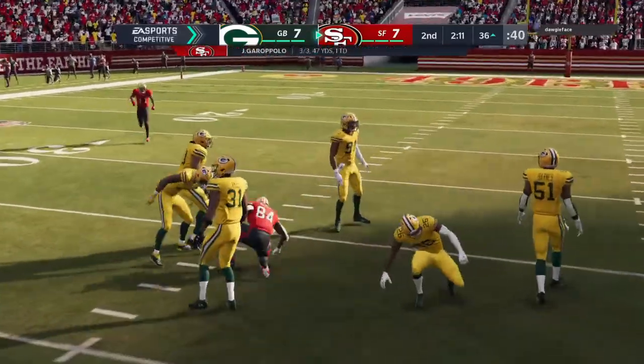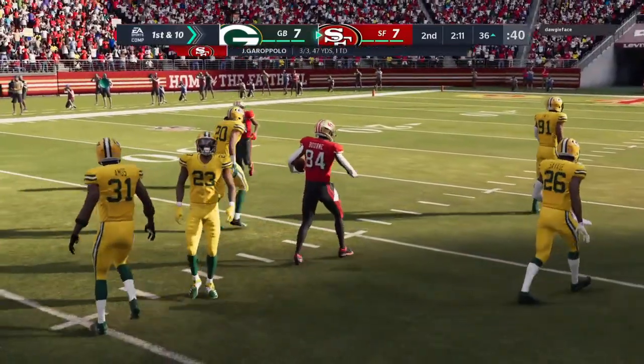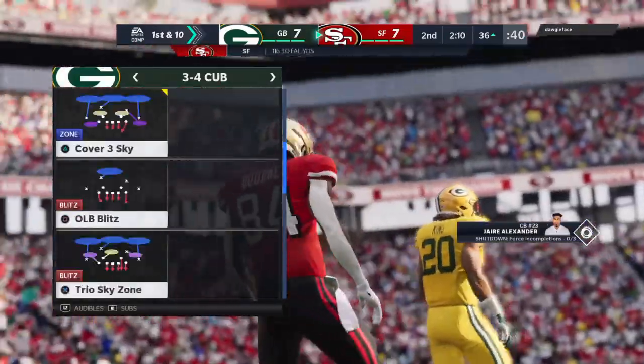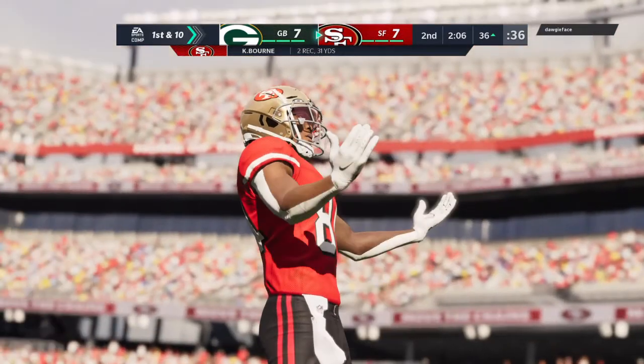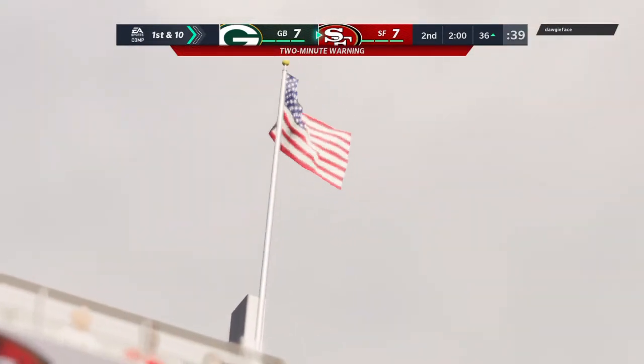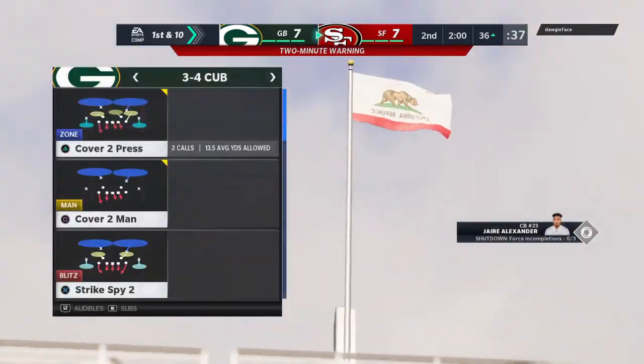And they'll get this well past midfield before being stopped just before the 35. That one good for 26 and a first down. 36-yard line. So into Packer territory now. Here's 1st and 10 at the 36.